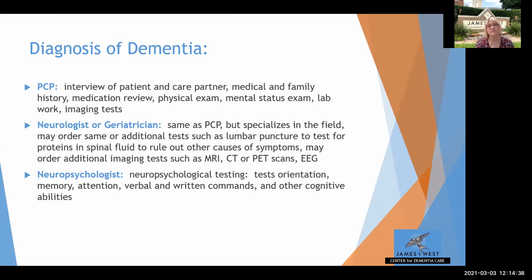So how do we get a diagnosis of dementia? Like I said earlier, we're going to start at our primary care physician. We want to get in there. We want to have complete blood work done. If this is something other than a dementia, if this is a thyroid disorder, if this is a vitamin deficiency, we can treat that. We want to get on top of it. So the sooner we get there, the better.